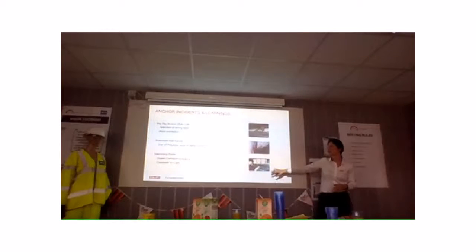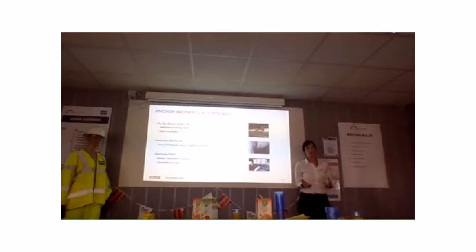Another common case is swimming pools using the wrong rod, the wrong steel quality. You can have steel corrosion and cracking. Corrosion is always a cost element, and when we keep recommending highly corrosion-resistant anchors in swimming pools, people come back to it, saying it's expensive, but there is a reason to use those.